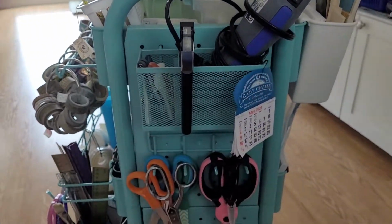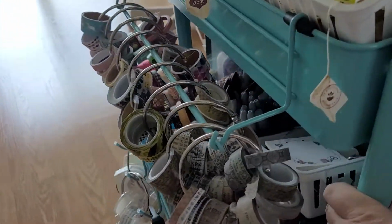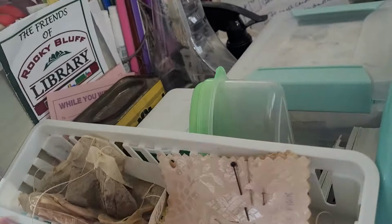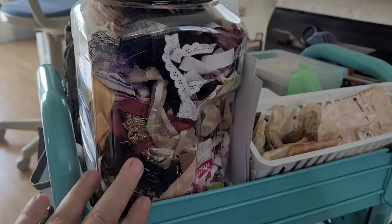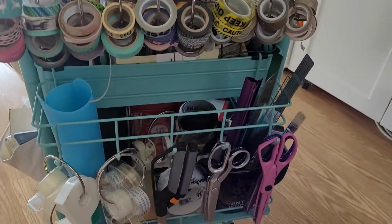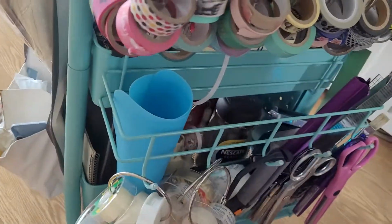This is the side I have out when I'm working. I have scissors, and I have some trims and things, but not a lot of them there. I have my rulers here. I have all my washi tape hanging on the side on rings, so I can get at it very quickly. That's where I have used tea bags that are waiting to be emptied. I have a big plastic container full of scraps of lace and ribbons and things that I pull out when I'm making tags. And I also have tape hanging up and a few more special scissors and things on the side. And I have a mat for a silicone mat.